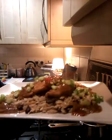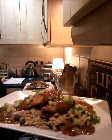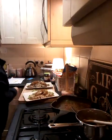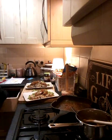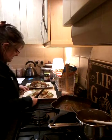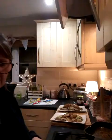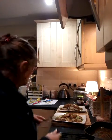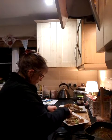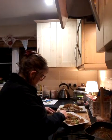Jane's Kickin Caribbean chicken. Looks alright, doesn't it? So, let's see what it tastes like. It might look alright. It's going to taste alright, isn't it? So, I'm going to take a pic before I demolish it, and then I'll come back. Right then, so what do I think of this dish? Let's have a little try. Got some chicken and some sauce and some rice and beans.